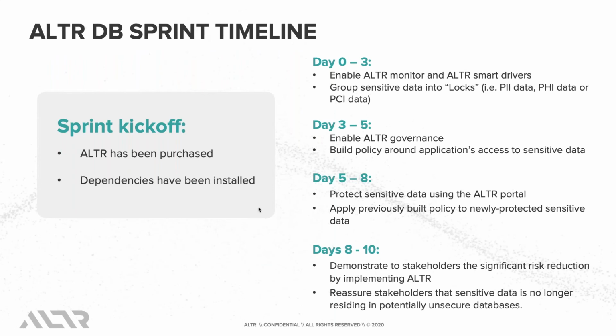So this whole talk is kind of framed in the context of one sprint, right? We want to deliver a ton of value to the business in one sprint so that you, the builder, can get back to innovating. Couple of assumptions here before we kick off our sprint. You've gone through the ALTR purchasing process, you've installed all of the dependencies. There's not very many. It's a pretty easy, quick install. Most of the time it's inside of half of a day. You can probably do it before launch.